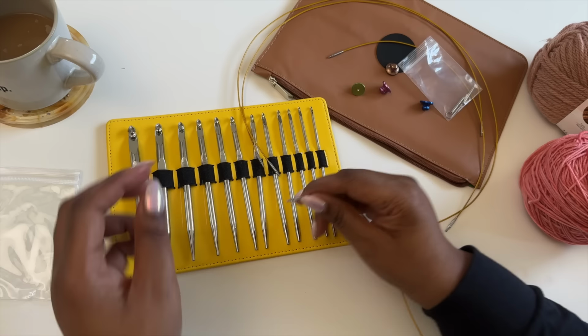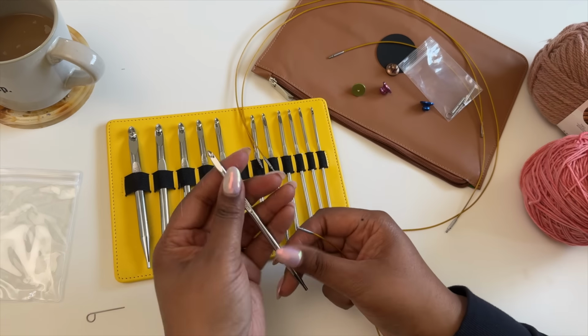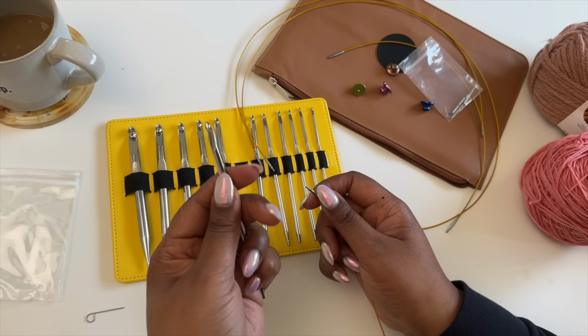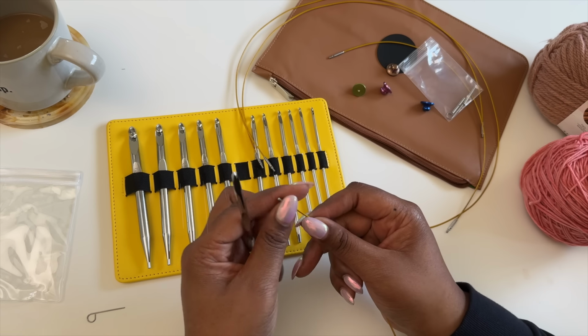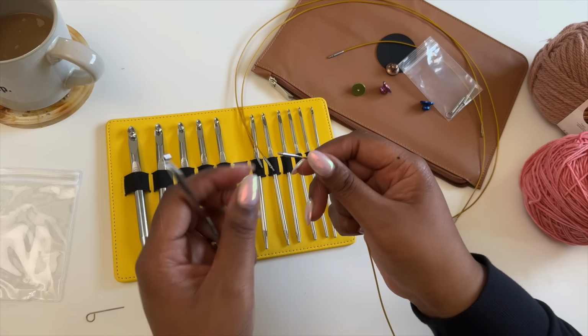We're gonna start off with this DK weight yarn right here. So I'm gonna grab a 6 millimeter hook. Comes out nice and smooth. I really like the length on these and the thumb rest feels great. I do wonder if over time the etching here for the size might come off, but that's an issue for another day. Oh, I just realized that these are swivel cords. Wow, another notch in the pro column for these hooks. Don't be turning me into an AliExpress shopper out here, okay? We might have hit pay dirt just now.